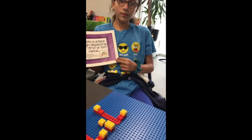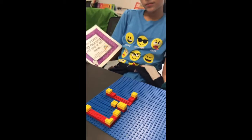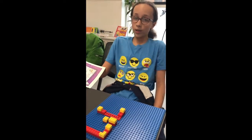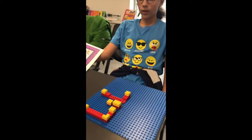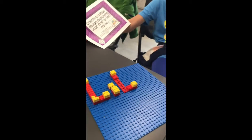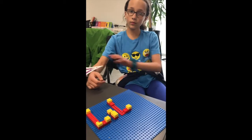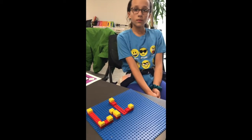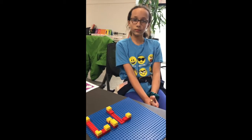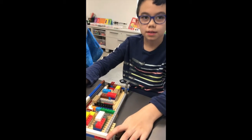Uh-huh. And why did you choose these colors? I just thought that it'd be unique just to put random colors together. I like it very much. And I think they stand out. And are you kind of a vibrant person? Because they're very vibrant colors. Yes. Thank you again. Okay, so tell us about your engineering challenge.